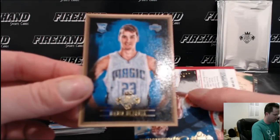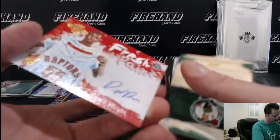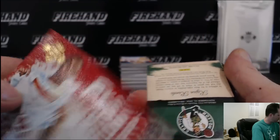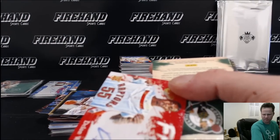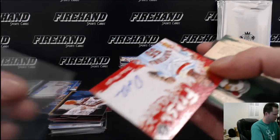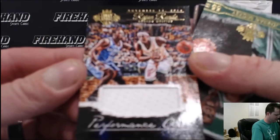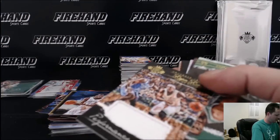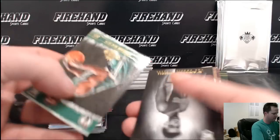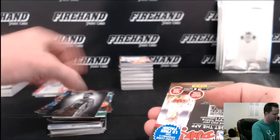This is Mario Hezonja rookie, Magic. Expressionist Durant, and for the Raptors, DeLon Wright, fresh paint auto. Raptors, Gates. Rajon Rondo, Boston Celtics, Performance Art, Alley Jet 69. Jordan Mickey and a D'Angelo Russell, black and white, Lakers.